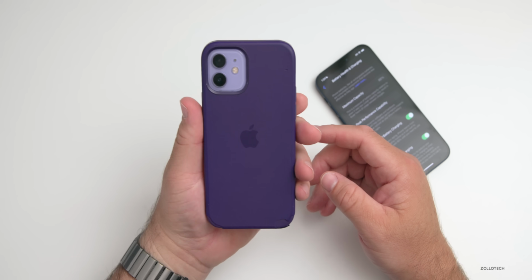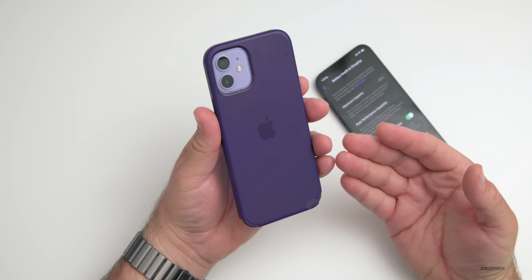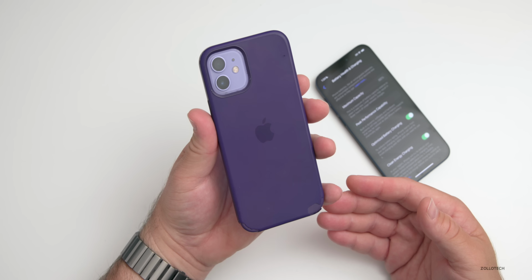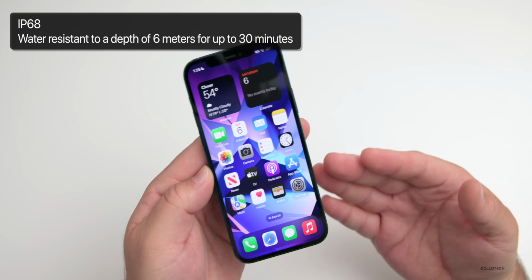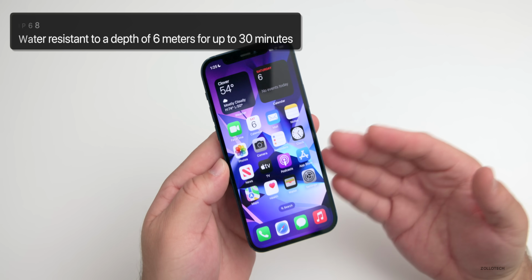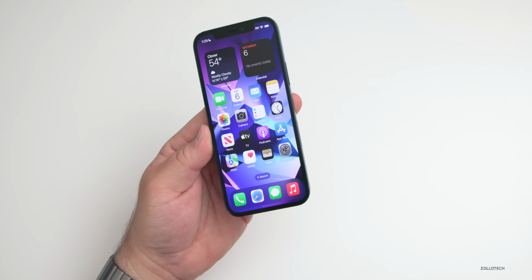Once you get down to about 80%, that's when you want to replace it if it tells you to do that. If it doesn't, you can continue to use it, but you just won't have 20% of your battery to use. Now, these phones are still IP68 water resistant, 6 meters for up to 30 minutes, so they should hold up fine, but this one hasn't been in water at all. Neither of them have. They've just been dropped on different surfaces.